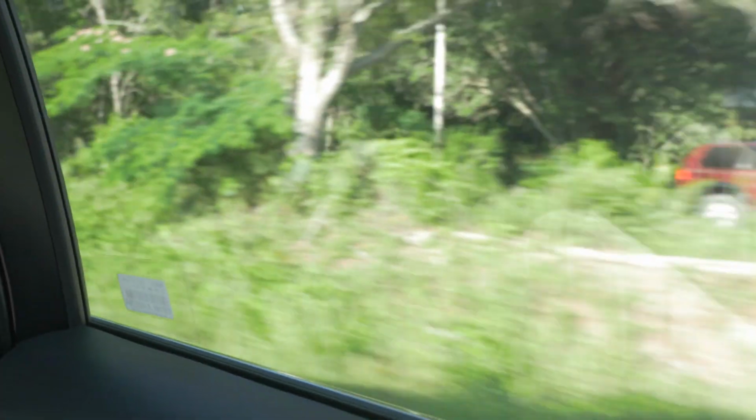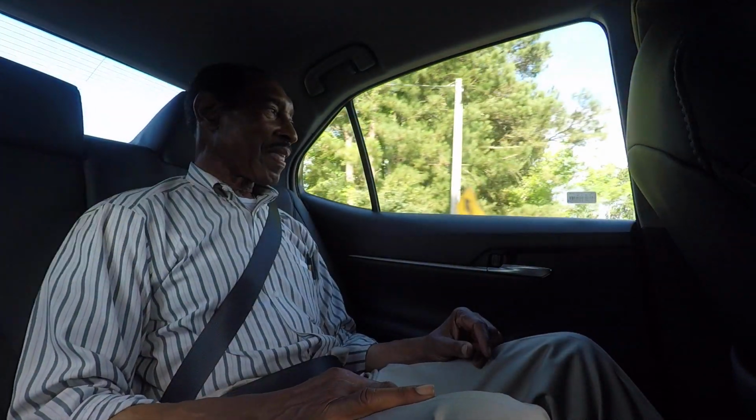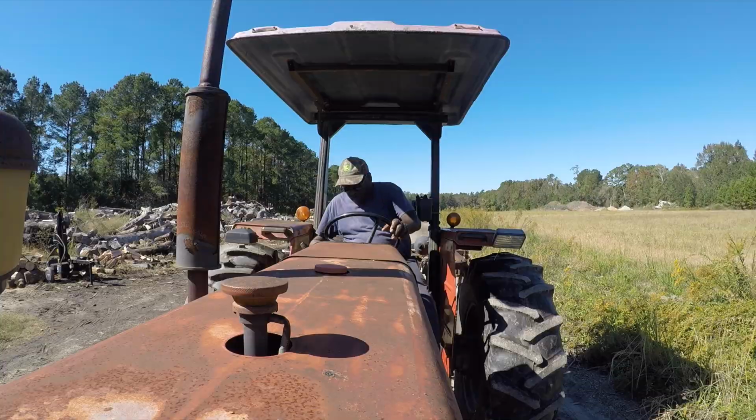My family members all live along here. My brother lives over here. Geneva lives right up here. And this is my home right on the left here. Now, of course, when I was growing up, all of this was farmland.